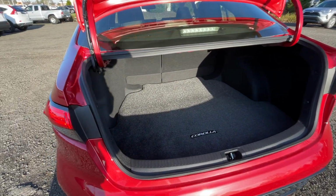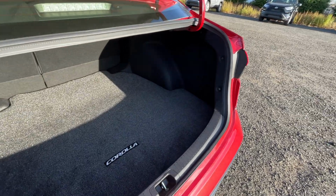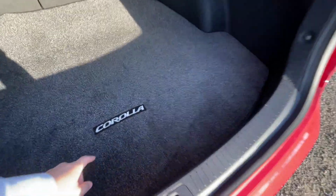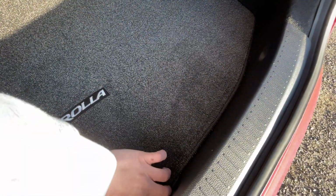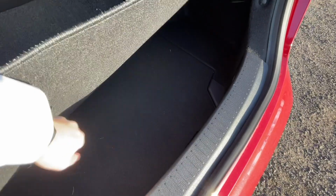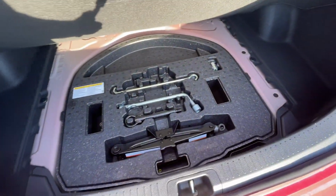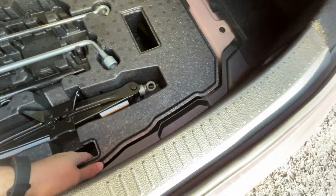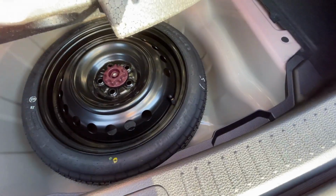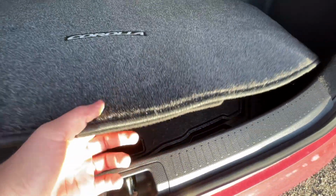Inside there is a very good amount of space for a Corolla. It's nice and deep and wide. Corolla on the carpet. And right underneath, there's going to be the spare tire with the jack and the jack tools. Let me see if I could show you. Just lift this up, and here is the spare tire. Of course, it's not a full spare tire, it's just a donut.